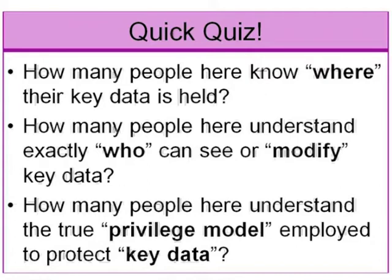data in your company. So that wouldn't be configuration data. That would be things like bank account details, or if you work in the health authority, perhaps it's AIDS, HIV status of patients, perhaps it's patient records, perhaps it's credit card details, those sorts of things. How many people understand exactly which real people can actually modify or see the key data? And then building on that a little bit more depth is, how many people think they understand the true privilege model employed within their database, and not just the database, the organization. So what privilege model have you built into your application, your database, to protect that key data?